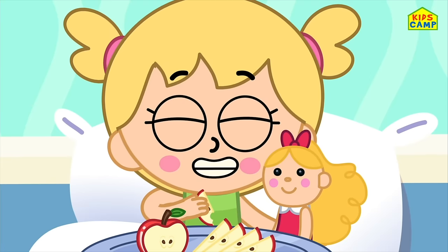Circle! Can you find a circle? Where's a circle? What food is the shape of a circle? That's right! A donut! A donut is in the shape of a circle. What else? That's right! An orange slice! Woohoo! An orange slice is also a circle.